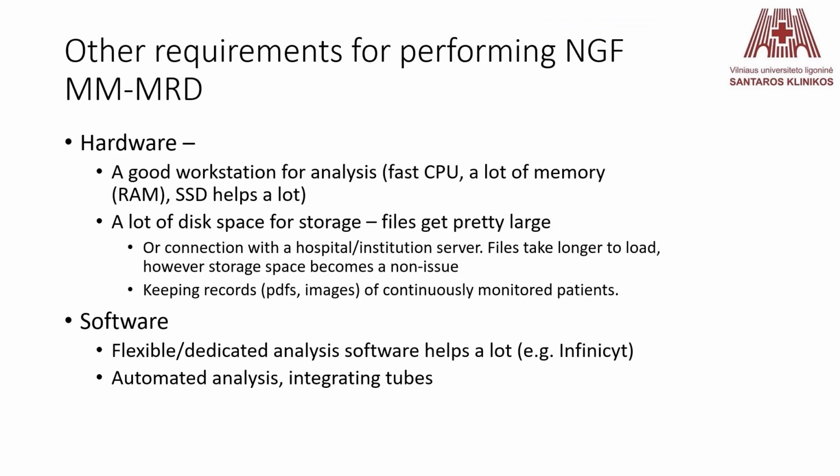Other things are also very important, such as hardware. If you have a good computer, it will greatly improve both your experience with analysis, and also things like disk space can be important because files for MRD can get pretty large.